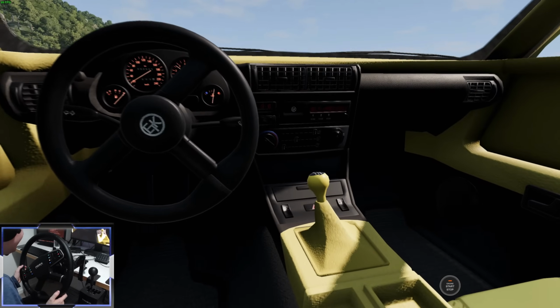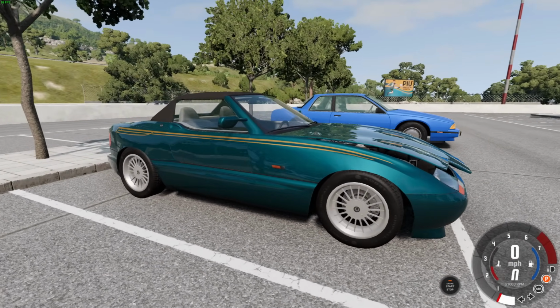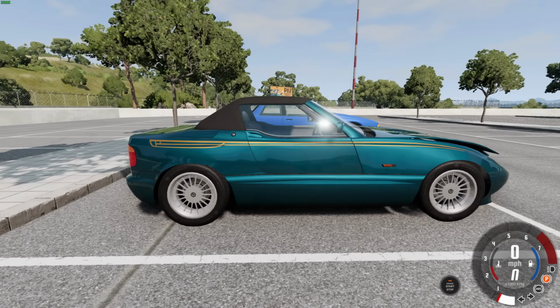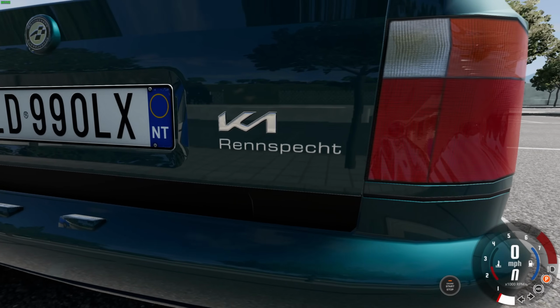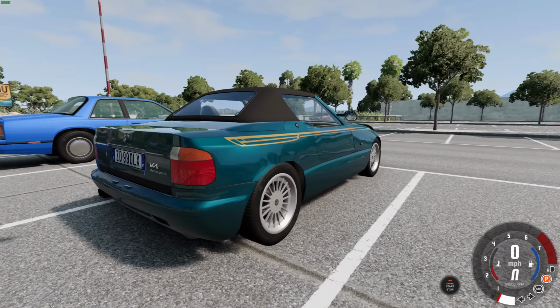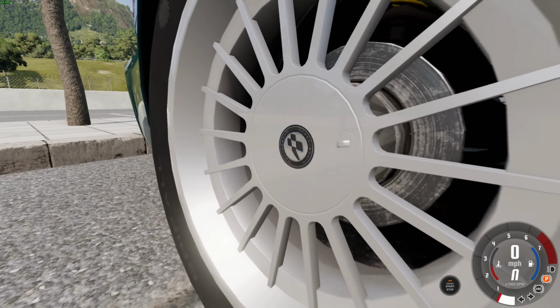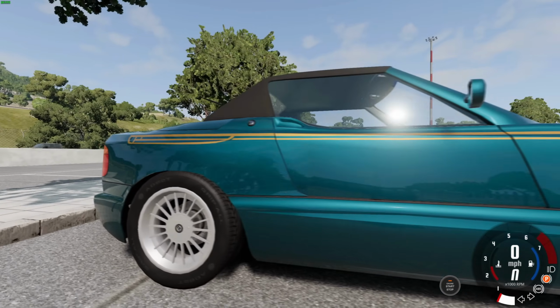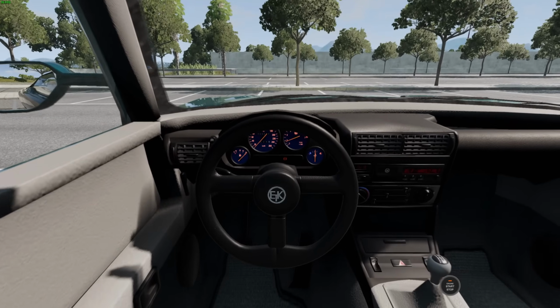Look, even the gear stick is yellow leather. That's, oh my goodness. Most ETK mods these days do have a Rennspecht config. That is the tuning brand similar to the real-life Alpina. This has 3 very distinctive Rennspecht features. First of all, we've got the Rennspecht wheels with the little Rennspecht logo in there, and we've got the gold stripes running down the side of the car, and the background color of the gauges has been changed to blue.